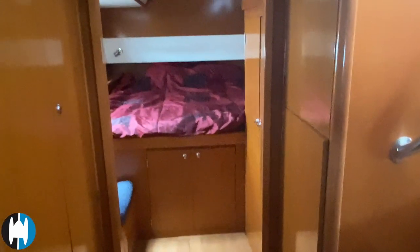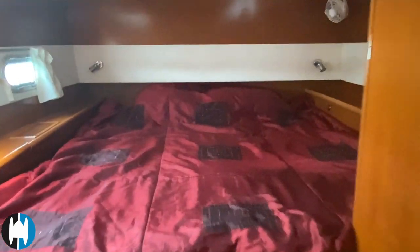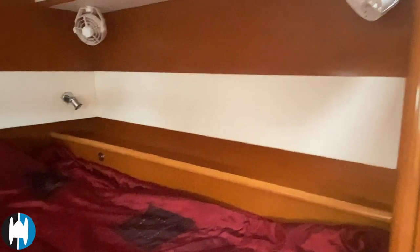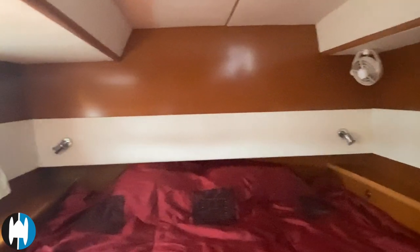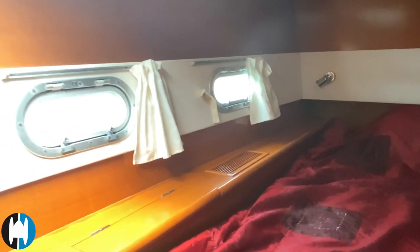Once we're down in the starboard hull, the companionway steps are just there, heading through now into the master cabin. Bed here is a good size, convenient shelf. Just over there on the side, two nice fans to keep the air circulating. Two little bedside lights. The air conditioner vent is just here on the shelf on this side. And there's a chair and a desk area.